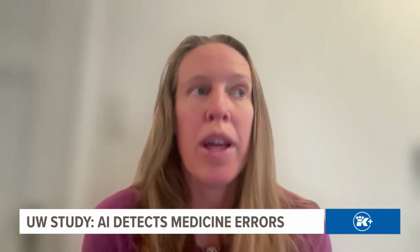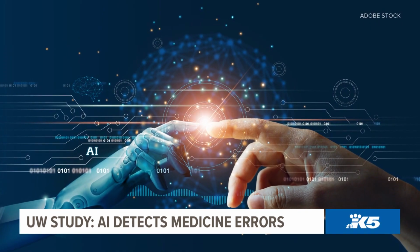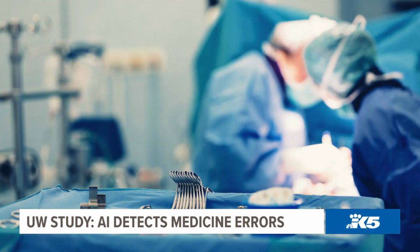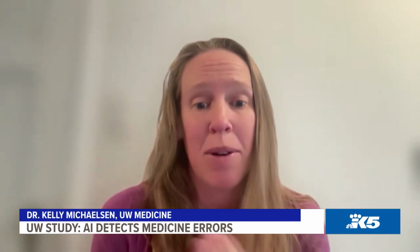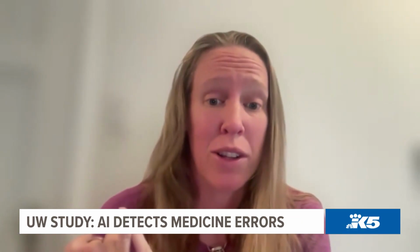So the goal is really for patient safety. Artificial intelligence is increasingly ingrained in our lives, and it could soon play an important safety component in the ICU or an operating room by preventing medicine errors. We know that with the medication from the vial to the syringe, it's possible that things could get switched up and then the patient could get the wrong drug. And this is important because maybe it could be a drug they're allergic to.